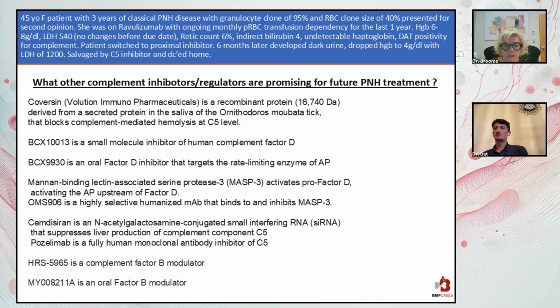So what other complement inhibitors or regulators are promising? I listed here those that are currently being evaluated. There's Coversin, which is a recombinant protein derived from a protein in the saliva of ticks that blocks complement-mediated hemolysis at the C5 level. There's BCX10013, which is an inhibitor of factor D. There's BCX9930, which is also a factor D inhibitor.